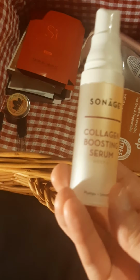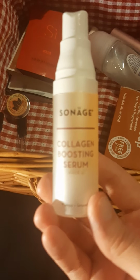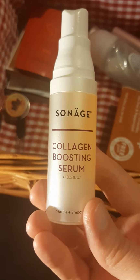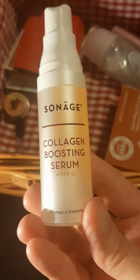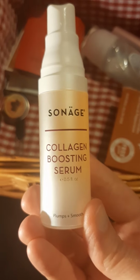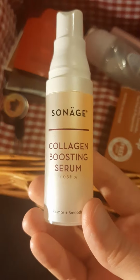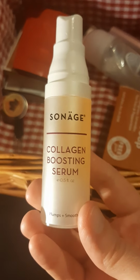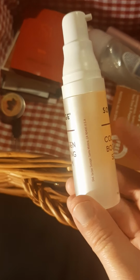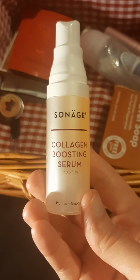Right, this one. It's a collagen boosting serum by Synage. Not too sure about this. It felt like a residue or a bit of a film on my face, and I think it did plump. I definitely saw some plumping action, shall we say, but it felt a bit uncomfortable, and I'm starting to wonder if this is my issue, because last month I decluttered a primer for the same issue, and I've only used this a handful of times. I am sadly going to be decluttering this one because I can't see myself reaching for it, with the fact that it feels odd.